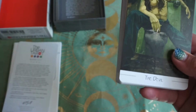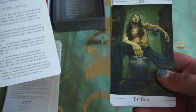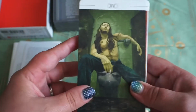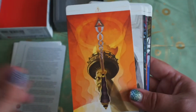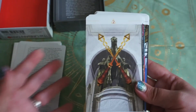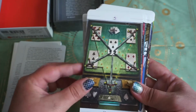I don't live in a particularly urban setting. Definitely more of a suburb, but I spent a lot of time in my life in New York City, traversing New York City. And so the scenery is something that speaks to me because I know it. I like how approachable this deck is. I just like how it brings the tarot into the modern day in a way that's recognizable to me.